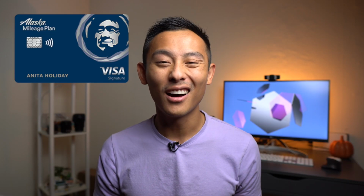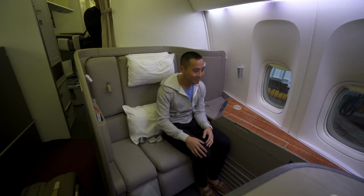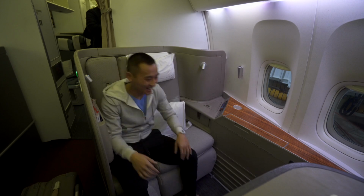The card we are talking about today is the Bank of America Alaska Airlines card. And the flight that we are going to book is a Cathay Pacific business class flight. You see, Alaska Airlines is a partner of Cathay Pacific and vice versa. And on Alaska Airlines, you can use their miles to book on flights with any of their partners. I plan to show you exactly why Alaska Airlines miles are worth more than Cathay Pacific, even though you will be flying a Cathay Pacific flight.